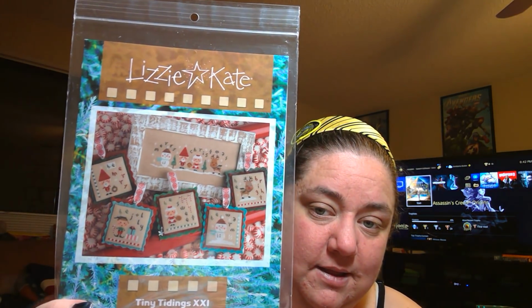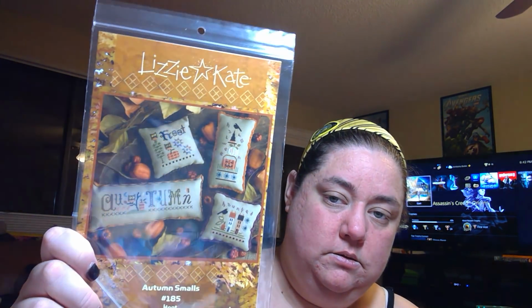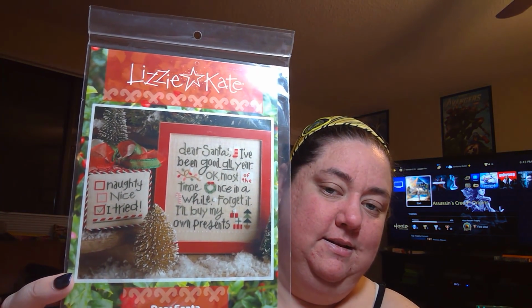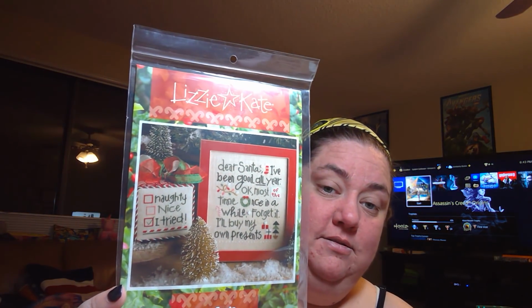I got it with the embellishments. Tiny Tidings XX, 21. They're just so adorable. And I got the Autumn Smalls. Dear Santa, I've been good all year. Okay, most of the time. Once in a while, forget it. I'll buy my own presents. I love this. I want to stitch it for my sister. Just kidding. She'd never buy her own presents. Maybe I'll stitch her Naughty Nice. I tried.